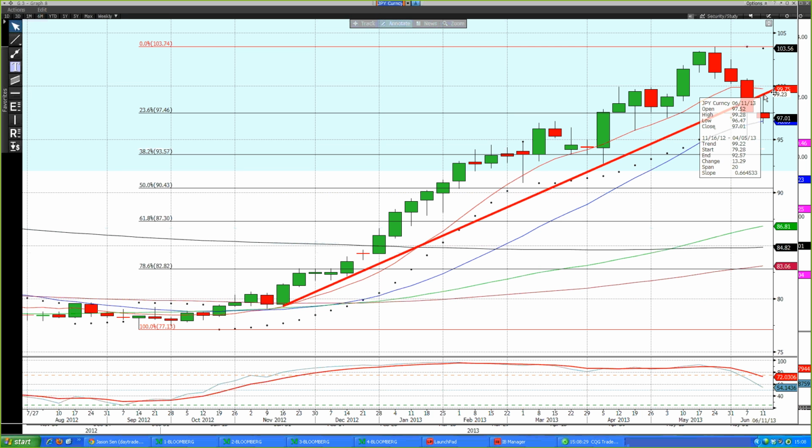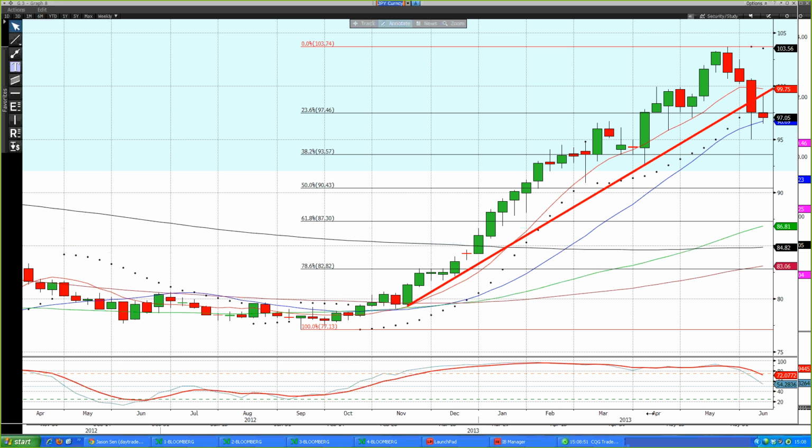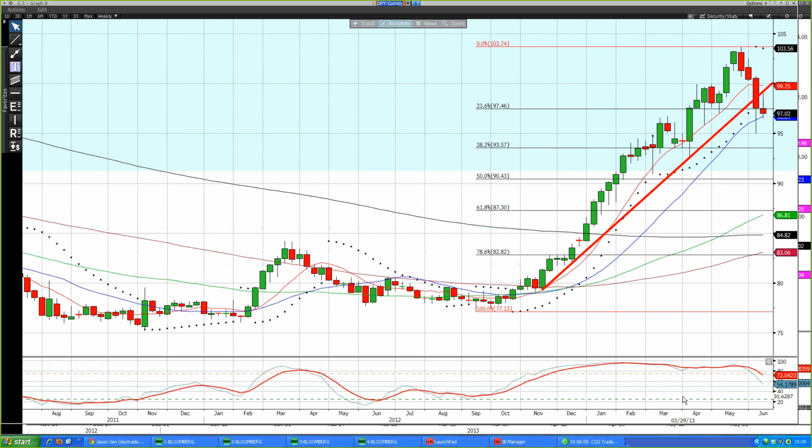99.28 was the high of this week. The trend line is 99.22. Sorry, 99.22. The high was 99.28. So pretty much bang on hit the trend line, and the sellers came in. So this is really keeping this market under pressure now. We've retested the trend line. We've failed. We've backed away quickly, and the weekly stochastics are negative. It looks like we're probably going to continue lower on this one.